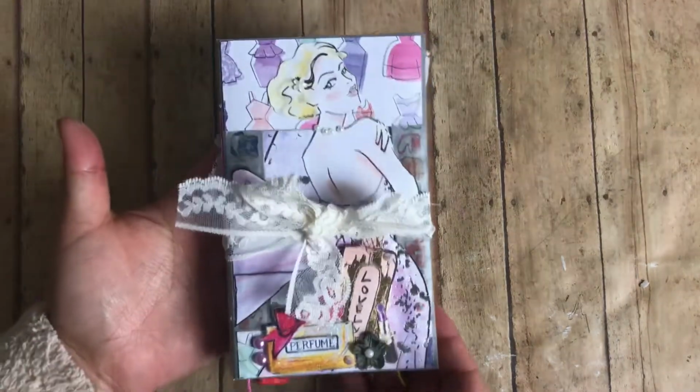And this little journal is for sale. These are $10 plus shipping. They're really small. They are about the size of my hand. So they're small, but they're so cute. I just love, love, love them. And yeah, they're so cute. So this is what it looks like.